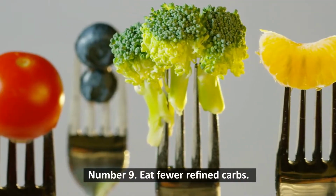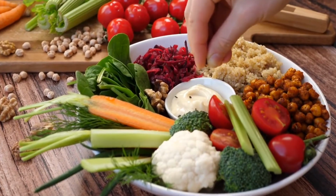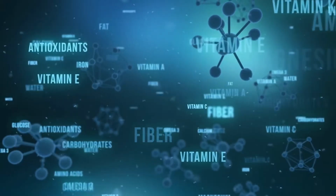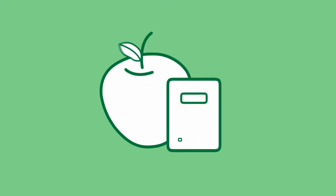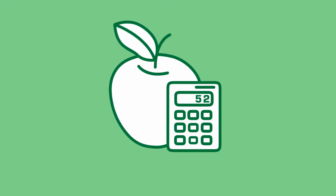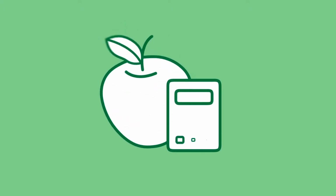Number 9. Eat fewer refined carbs. Cut carbs to improve your diet and weight reduction. Refined carbs, which are stripped of nutrients and fiber, should be limited. Refined carbs are heavy in calories and low in nutrients, and they're absorbed fast, creating blood sugar rises and hunger.